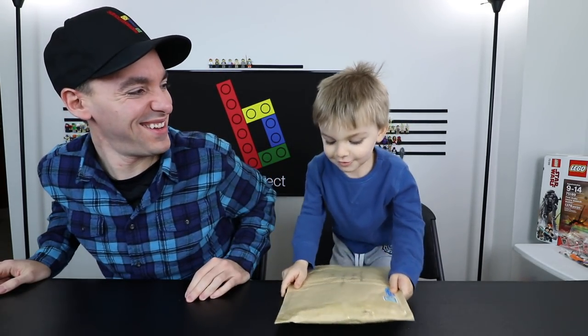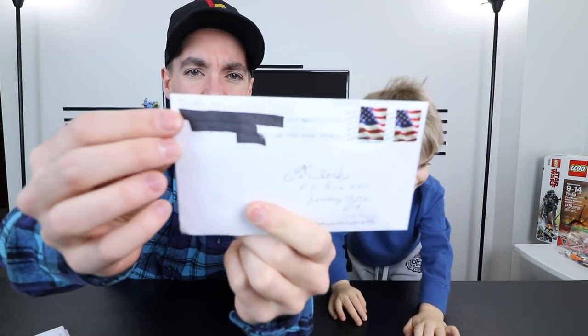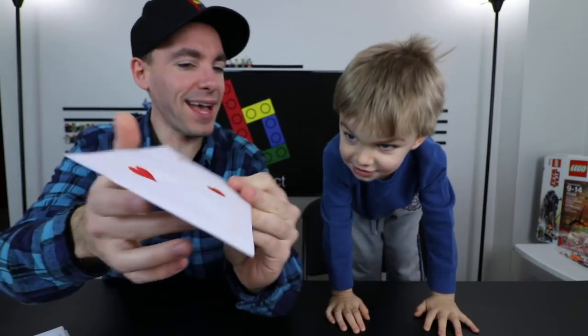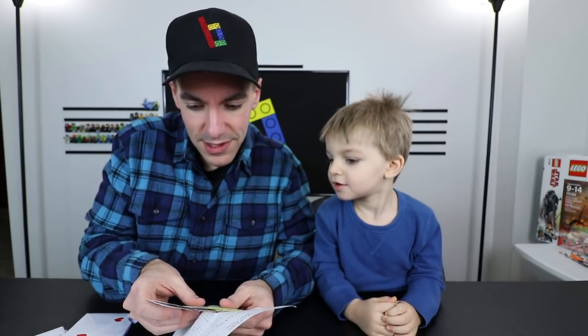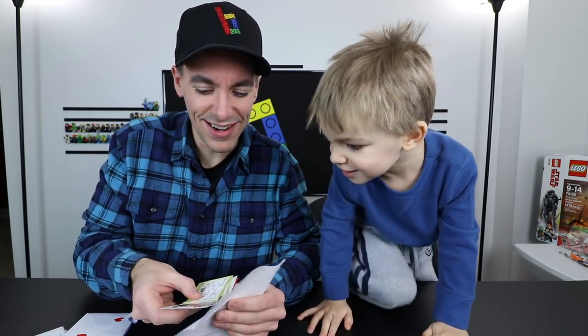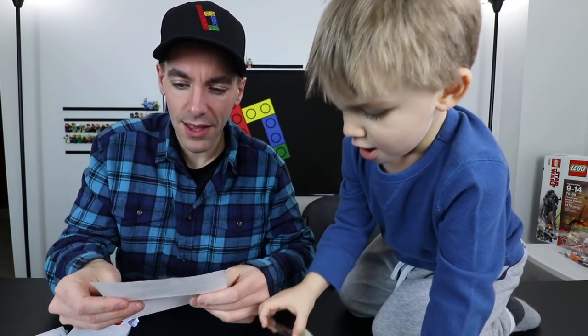Woo! Okay, woo! First one comes from SW with some hearts on the back. Can you just slide a little bit? There we go. The hardest part of making Lego videos with a three-year-old is keeping them in their chair. There's all kinds of stuff in here, Clark, man. Pictures! I'll read the letter while you go through that, okay?